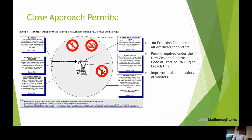A close approach permit is required when it is vital for a mobile plant, such as a harvester or digger, to breach the 4-metre exclusion zone placed around all overhead electric lines. This was established in the New Zealand Electrical Code of Practice to help increase the safety of workers who are operating equipment near the power lines. It also helps reduce the number of incidents that occur, decreasing outage time for the network and damage to equipment.